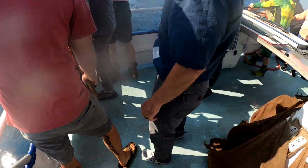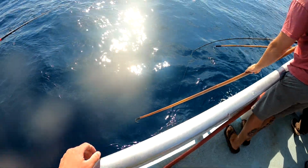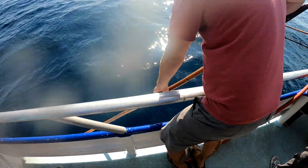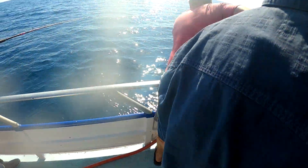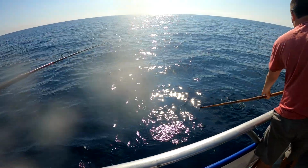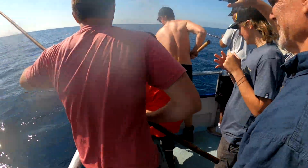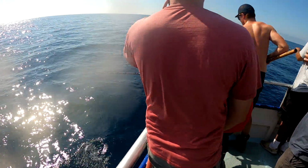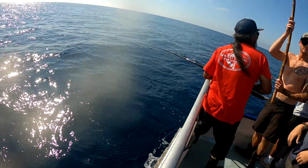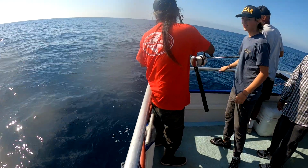Oh, that's a cow. Coming up. Digging on the bottom. That's got to stay back off the rail for us, please. Yep. Oh, look at him. He spit the troll back too. How do you do about that?